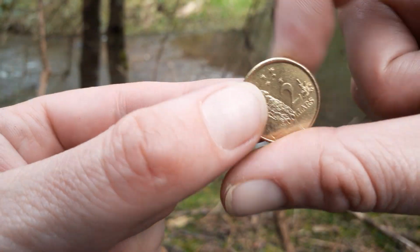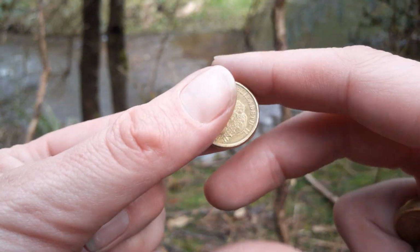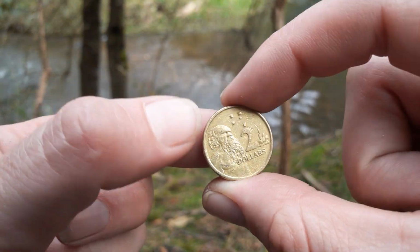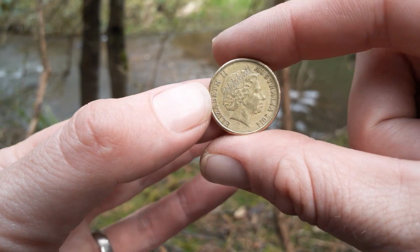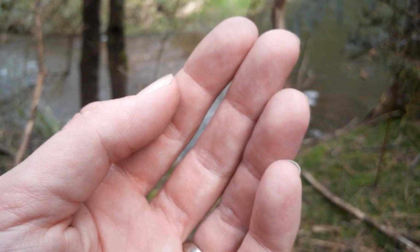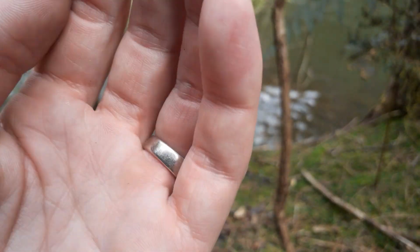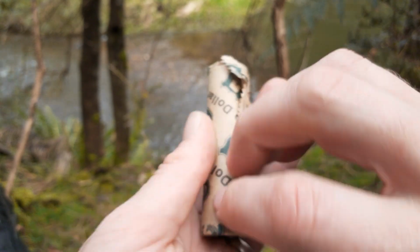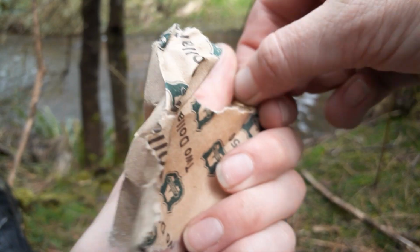Not a lot going on in that roll. There's another 2019. Probably been blabbing away a bit too much and not focusing. And there's the coin I dropped. I think I'd already checked that one, 2001. It didn't make it into the river. We're on to the last roll of $2 coins. And so far we're doing quite well.